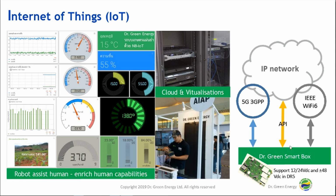And this box is the Dr. Green Smart Box, which you can see and we will introduce later. And this also supports solar, and also in the farm, because in rural areas or rice farms there might not be electricity, so we need to design it to support 12 volt and 24 volt to fit with the existing solar system.